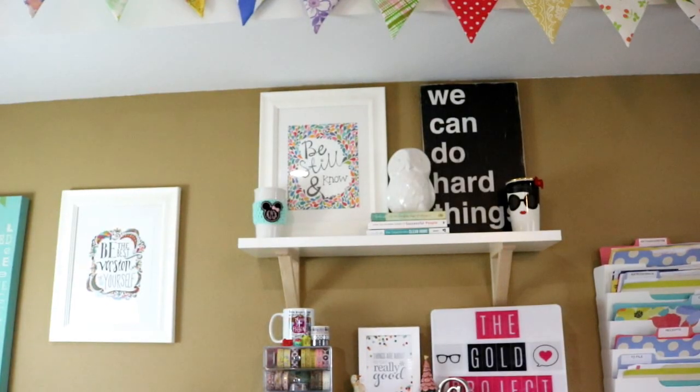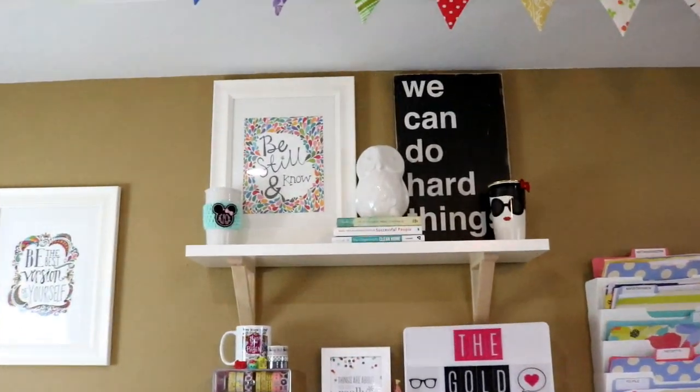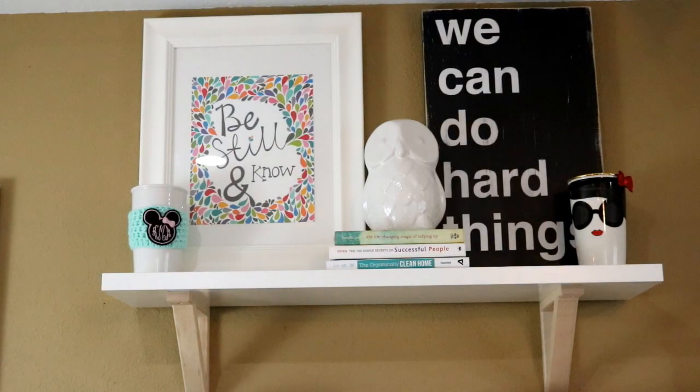Okay, on the ends are 2 Starbucks mugs, or I guess you would say tumblers. One is the Stace Face, and the other one is just a white one, and I think it has a Starbucks logo. And then I have I think it's Catherine Mason cozy around it that is Minnie Mouse and has my initials. Then you see a Be Still and No print in a white Hobby Lobby frame, and that print is from Pen and Paint. And then you see a Barn Owl Primitives wooden sign that says We Can Do Hard Things.